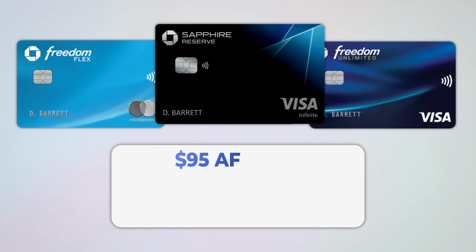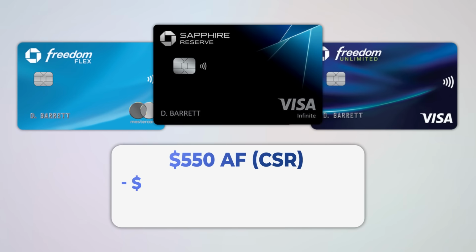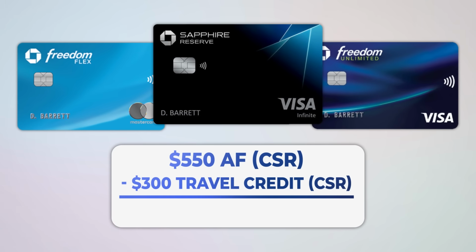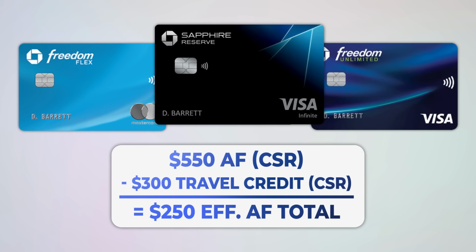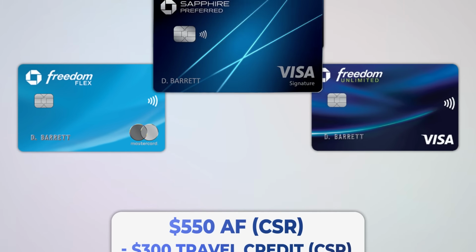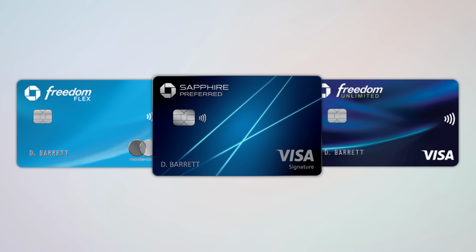Or if you go with the Sapphire Reserve, otherwise known as the CSR, then the $550 annual fee over on that card is going to be partially offset as well by a $300 travel credit that's super easy to use. So really the combined effective annual fee over on that version of the Chase Trifecta is more like $250 per year. But let's just assume you go with the Sapphire Preferred because again, it is going to be cheaper, and so I think more people gravitate towards that.